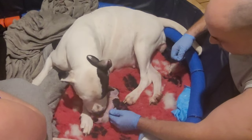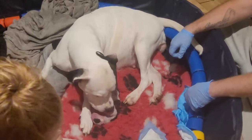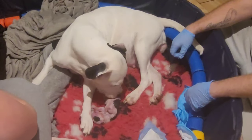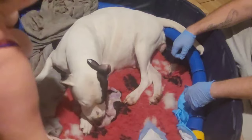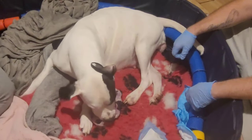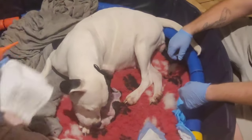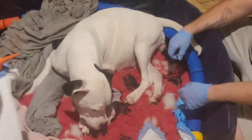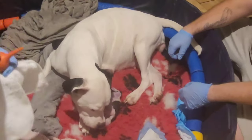And its little paws out. Good girl, she's got the cord, she's done everything perfect. Yeah. We need a towel and we need a sucker. Oh, she's finished with him. Can you see what it is? It's a him, yeah. Is it? Yeah, it's a boy, it's got a little willy.